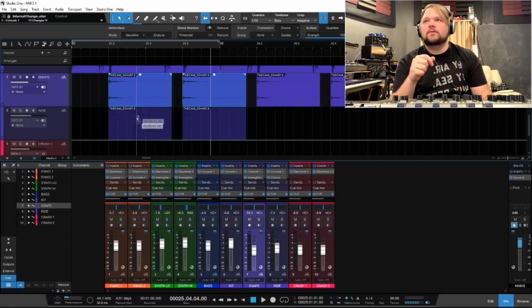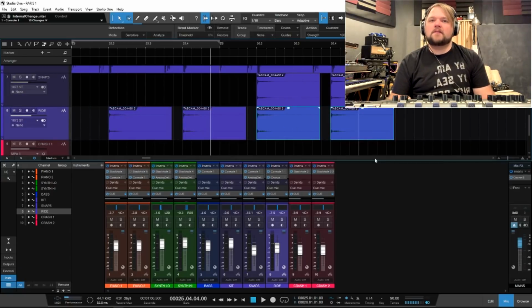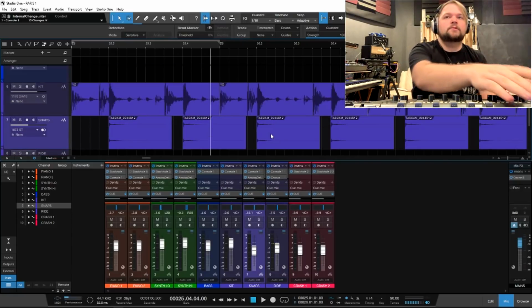If I take these two and I put them here, I select them and I hit D to loop, it intelligently figures out, oh, you want these to be on 2 and 4. And so I can just sit there and loop them out. I don't have to do anything funky to tell it what I'm trying to do.